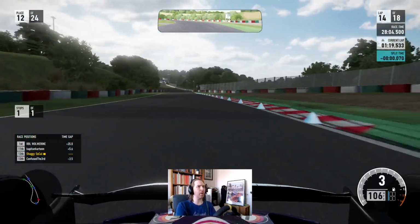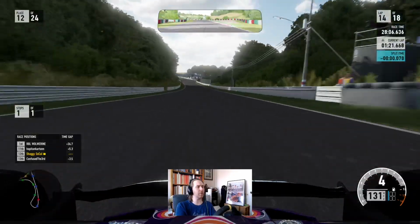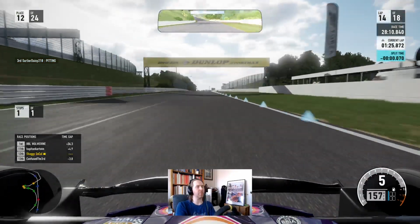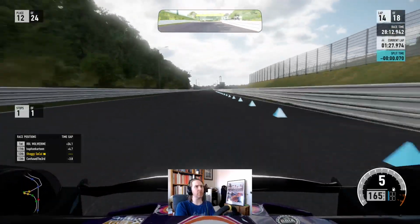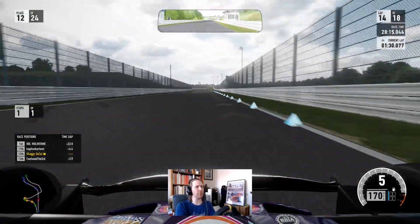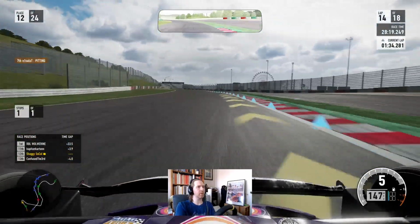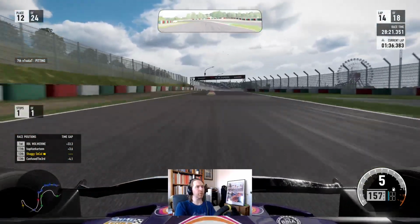I'm more and more liking going into the first half of Spoon in third gear, just that extra bit of comfort that the car's not going to push wide. Could have been a little smoother on the turn in.